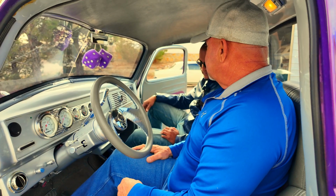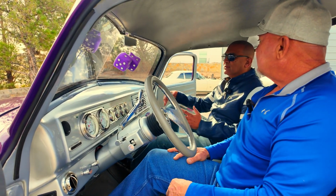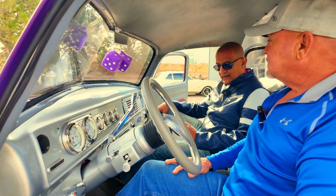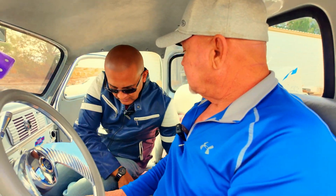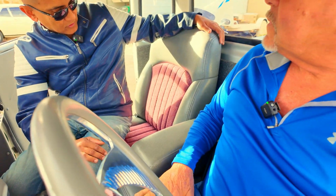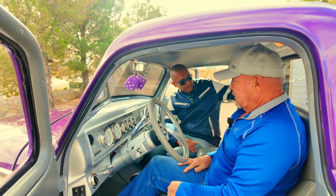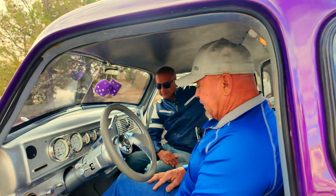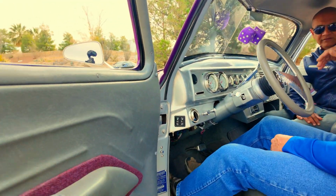I think that's enough to show the thought and the work you put in. Now the upholstery here, I see that it's also the purple gray, matching the color of the truck. So you came up with this idea too? Yes, sir. And my brother-in-law actually did the upholstery for me, the door panels, the roof, and everything.